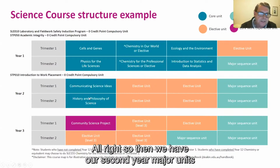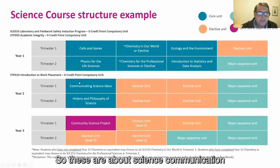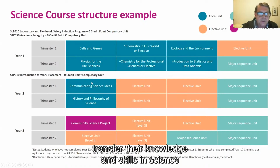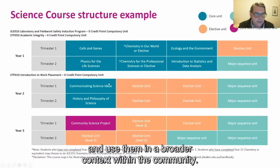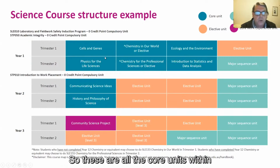All right, so then we have our second year core units, which are the communicating science ideas and the history and philosophy of science. So these are about science communication and science in the society. These are studies that help students transfer their knowledge and skills in science and use them in a broader context within the community and within their workplace, indeed. And then finally, we have our professional practice unit, which is the community science project. So these are all the core units within the Bachelor of Science.